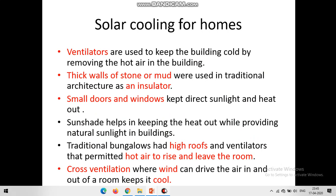One of the primary things is ventilators that we use to keep the building cool. That is holes on top of the rooms that are called vents or air vents, which remove the hot air that is resting on the top of the houses to outside, and cold air will come in from the windows and occupy that space. Similarly, you have thick walls or stone mud which act as insulators in traditional houses, which prevent heat coming into the building and keep it cooler during hot summer.